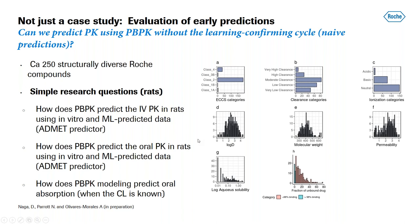But you might ask, is this actually a one-off? And how will other compounds or new projects be predicted? This is very fresh work from our PhD student Doha Naga, Neil, and myself, where we looked into compounds for which we had in vivo data, and we had every single in vitro parameter necessary to predict the pharmacokinetics after oral administration. We looked into 200 structurally differentiated compounds at Roche, and you can see here the different properties: the distribution of log D, molecular weight, permeability, fraction unbound, solubility, and clearance.